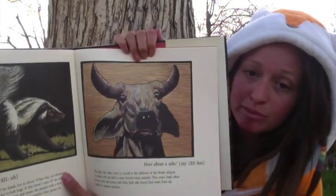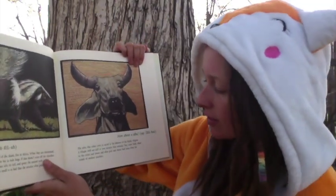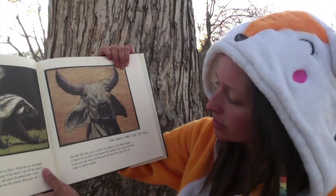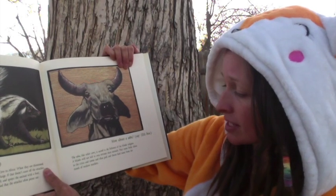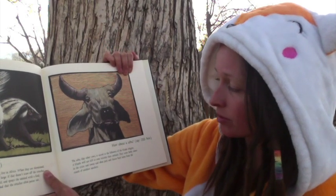How about a zebu? The zebu, like other cows, is sacred to the followers of the Hindu religion. A Hindu will not kill or even restrain these animals. They roam free about the cities and towns and often pick and choose food items from the stands of outdoor markets.